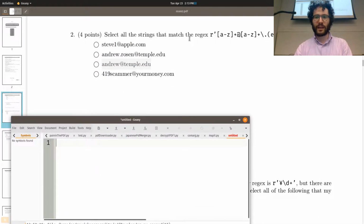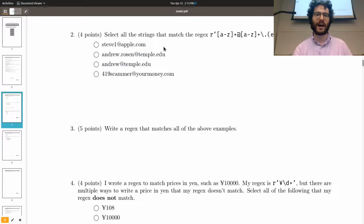But in the case for everything else, the first thing to note is that everything from the at afterwards was perfectly valid. It matches everything: at apple.com, temple.edu, temple.edu, and yourmoney.com. So all that needed to be fixed was the stuff beforehand. You could totally copy that, or you could just underline this, draw an arrow over there, and then write the preceding portion, which is that we need to match numbers anywhere and a period.